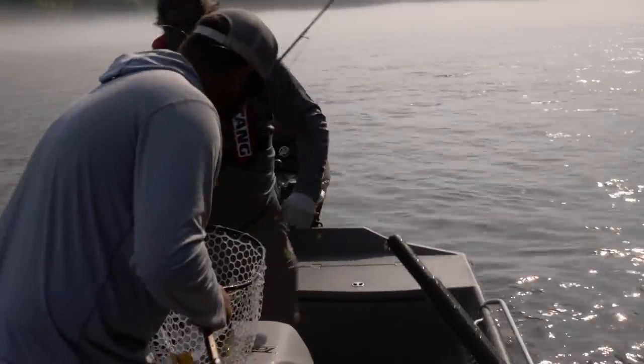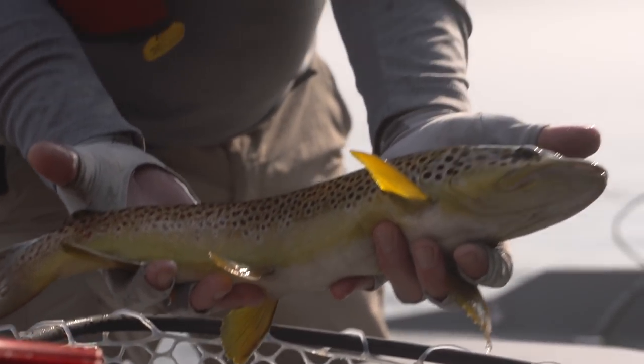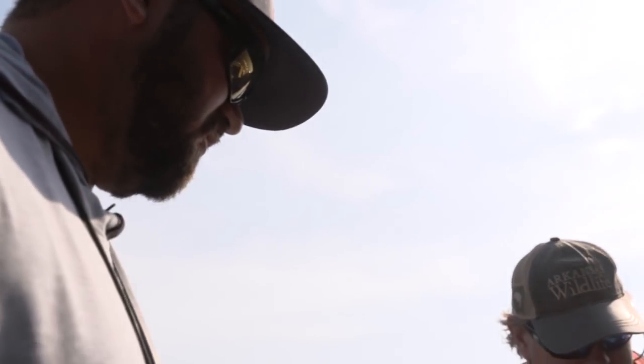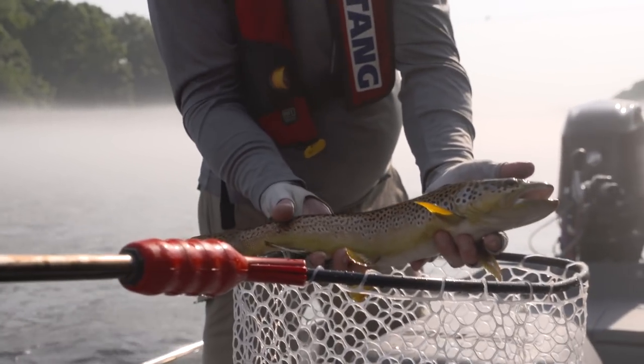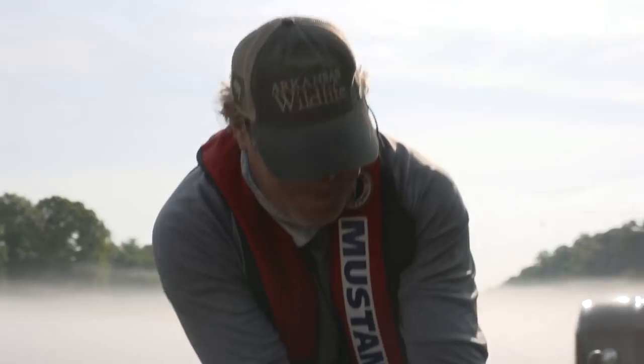All right. Nice fish. Beautiful brown trout right there. Probably a good 18, 20-inch fish. You can put him on tape and figure it out real quick. Nice. All right. Man, Andrew, that's a ticket right there. That is. That's a good one.